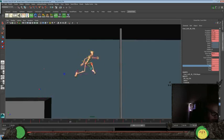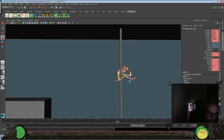Okay, and let's look at the other foot here. And throw a toe up here. And let's see how that feels. Gonna overshoot a little bit there. Yeah, let's watch that now.